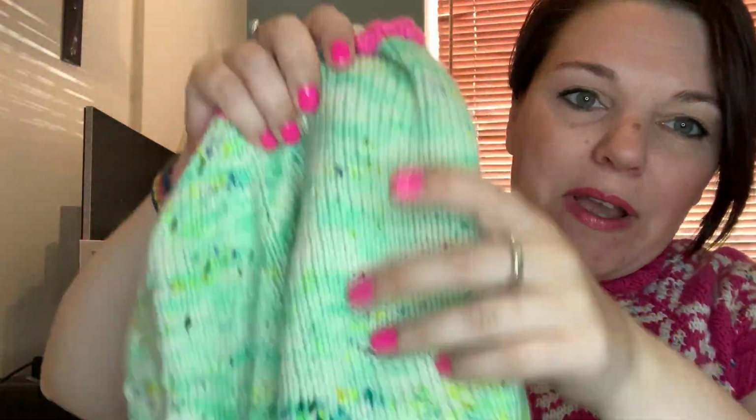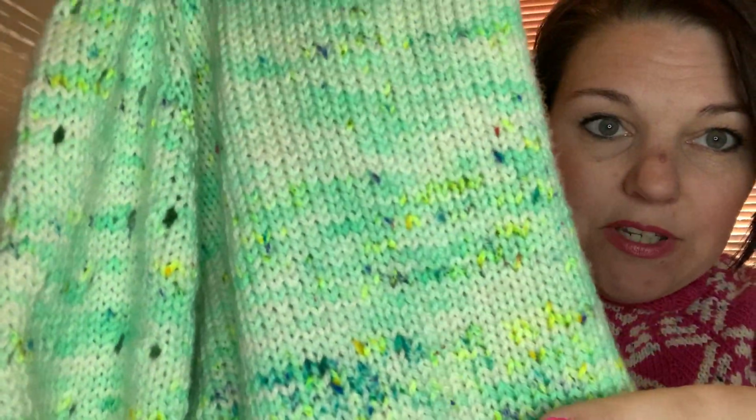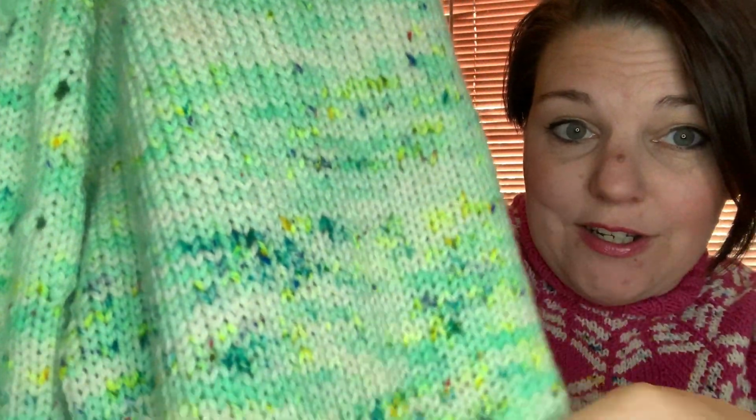I think she might actually have some Mojito DK in her shop at the minute. It's looking quite empty because it does get rinsed on updates. More about that later. But yeah, so that's that one. Can you tell I'm going really fast?